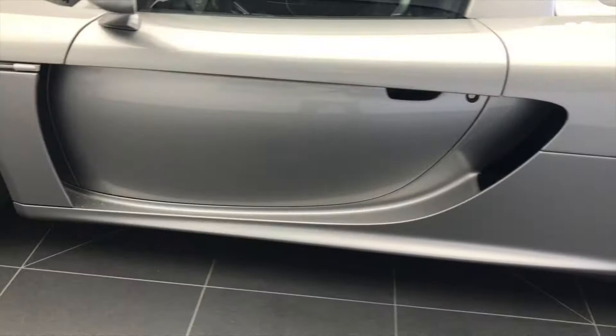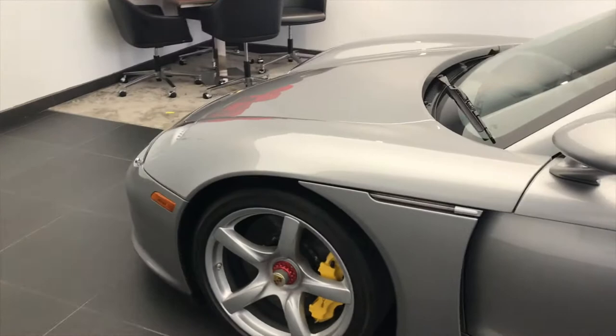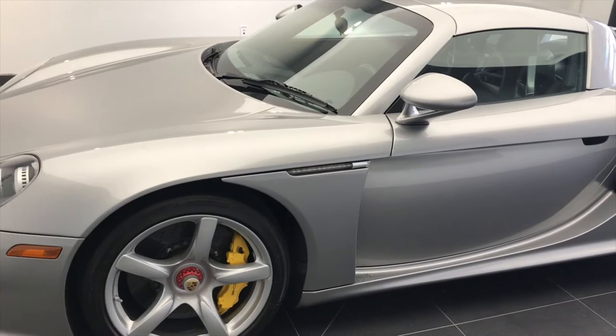Who pulled it in? No, it's just had like a major service done to it. Yeah. A lot of people are scared to drive these because the clutch is a bite for it. Yeah, it's a beast. It's definitely a beast. No question about it. I love this car so much.